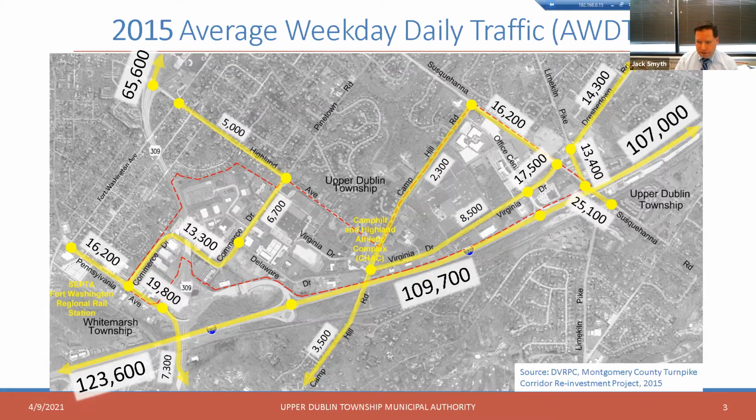One other thing that's very telling, before the road diet, over 50% of the vehicles were traveling between 36 and 45 miles per hour along that stretch of Virginia Drive. That number dropped to 22% of the people traveling from 36 to 45 miles per hour. So the road diet has slowed traffic down, but you still have crashes out there and you still meet the warrants for a traffic signal.